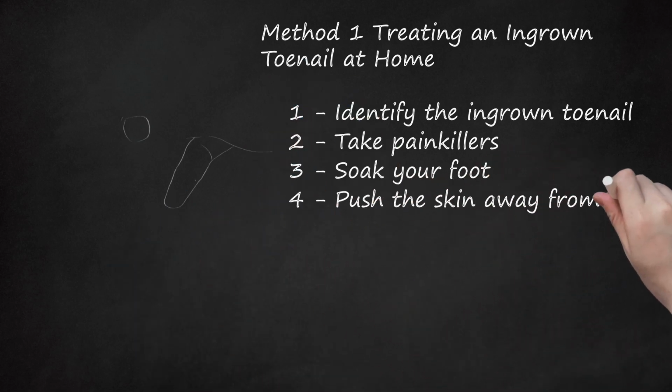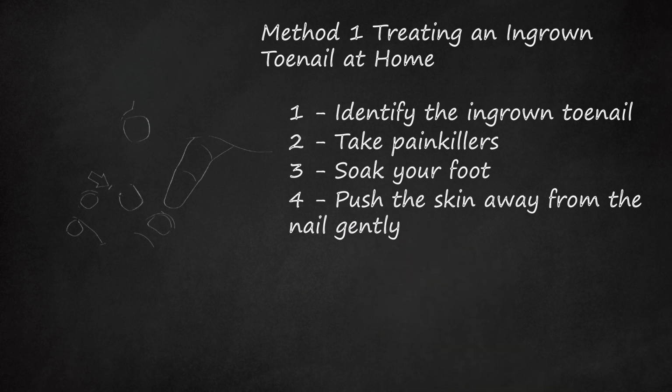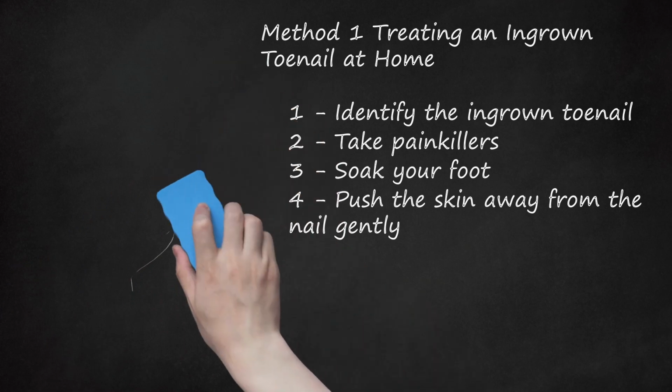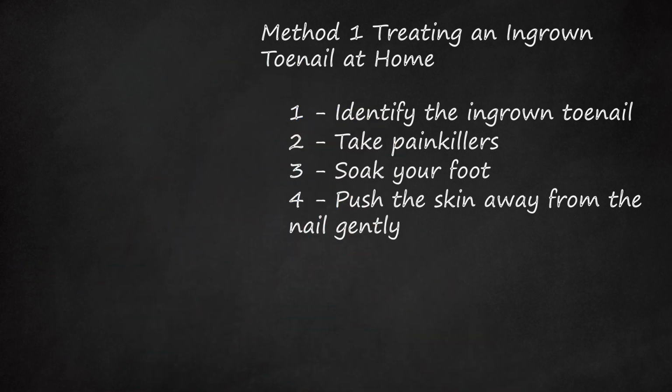4. Push the skin away from the nail gently. After you have softened the nail and skin, you can gently push the skin back from the nail to help the nail grow above the skin, rather than into it. Make sure your hands are clean when you touch it so that you don't introduce dirt or bacteria into it. You can slip a tiny bit of clean cotton or dental floss under the nail to hold it above the skin. The toe may be tender, but it should not be extremely painful.